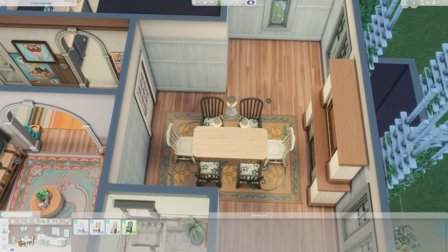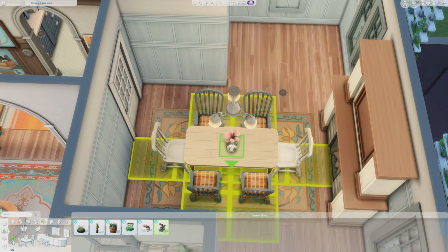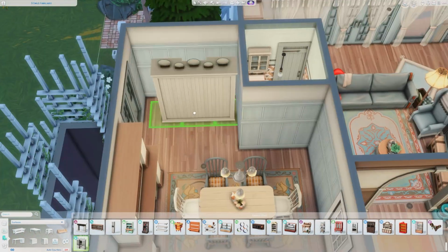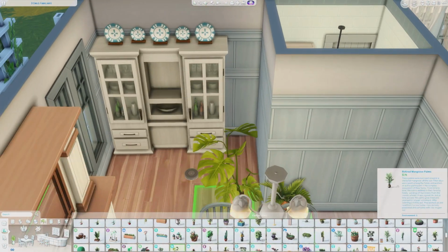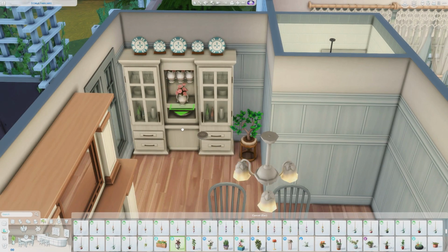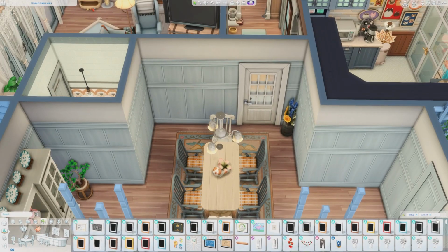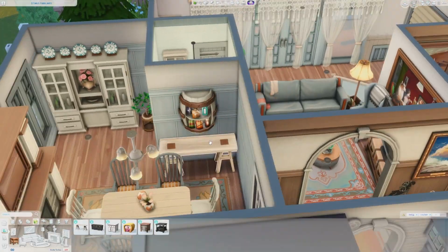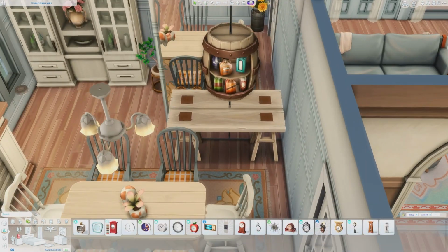And this rug from Growing Together, it's so beautiful. And the chairs from Cats and Dogs that I hadn't used in such a long time, so I'm happy I am using them. And this cabinet here was so big that I needed to size it down. I don't know, they kept having these issues with side tables being so big, and sometimes those kinds of cabinets so big that it doesn't make sense. You need to size them down. But yeah, in here I'm doing this side table thingy with the drinks on top.